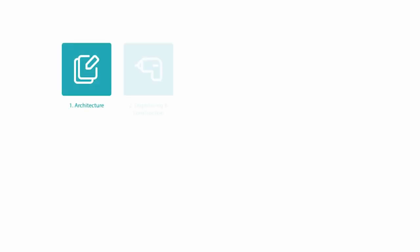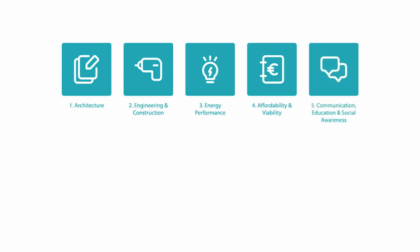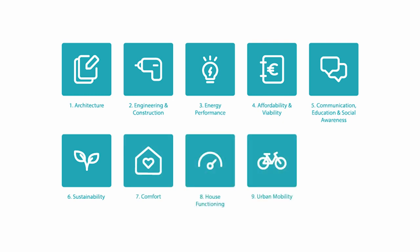SUM is a student-led team from the Delft University of Technology that is competing in the Solar Decathlon Europe 2021, a worldwide competition for university teams. The Solar Decathlon is a competition based on 10 contests, which range from construction and engineering to affordability and viability, but also innovation and communication, education and social awareness. The aim of the competition is to develop innovative solutions to address the technical, architectural and social challenges that the cities of today are facing.